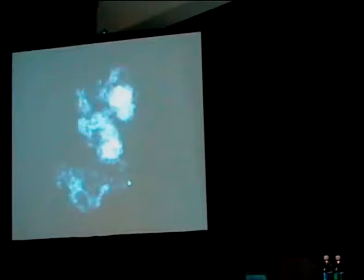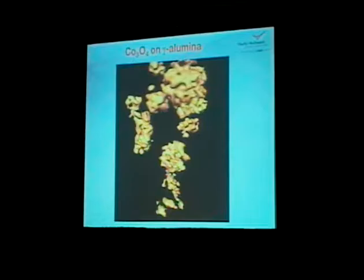Here's the reconstruction. So we have the cobalt oxide in yellow and the gamma alumina in red. And it was surprising to me to see just how porous the gamma structure is. And so we can see the cobalt oxide on its own, away from the alumina. And what you can see is actually the cobalt is very, very porous. It's quite porous, almost as porous as the gamma alumina.